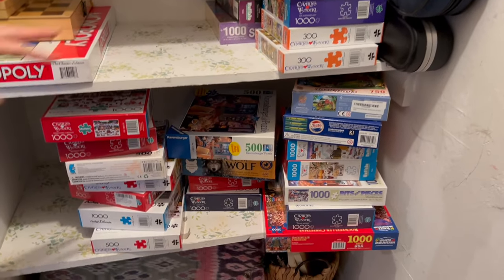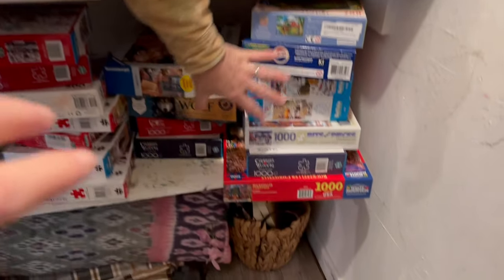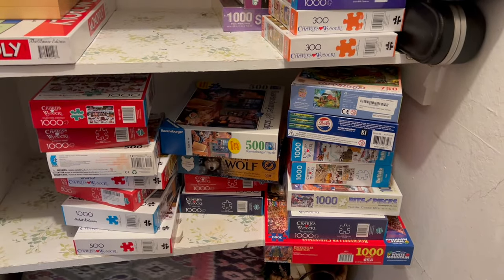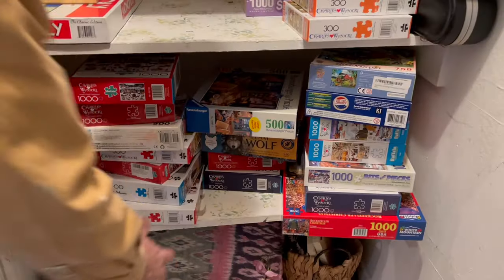What's this now? So these are the puzzles we've done. Okay, we've done these puzzles. They've all been opened. Great, so they're assembled, so we can donate these. Donate. Okay, and those are the ancestral violins.